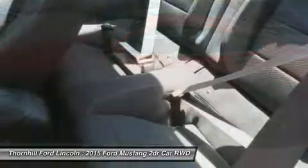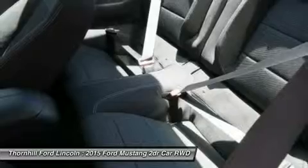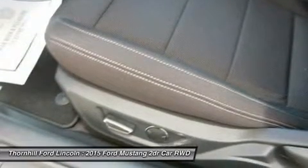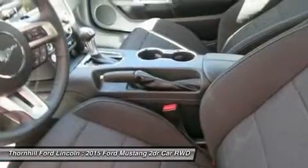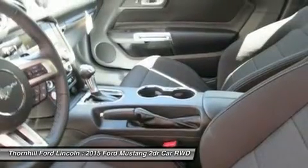SYNC with MyFord Touch allows for hands-free operation of the infotainment system and allows you to make calls and control audio functions. The available 390-watt Shaker Pro audio system with HD radio technology includes an AM/FM stereo, single CD MP3 player and 12 speakers, including an 8-inch subwoofer which has been smartly mounted in the trunk.